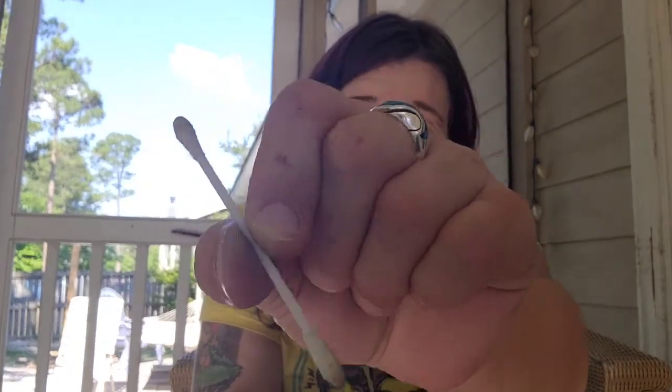So that's another stretch bracelet, like multi-strand. And then this is probably the grossest thing I've ever found in a jewelry box so far. It's a Q-tip. I don't think it's used, at least. Ugh.